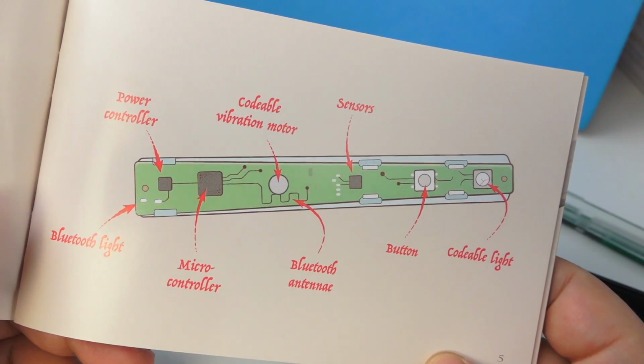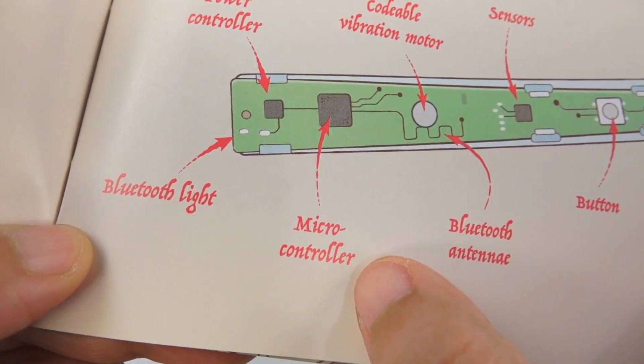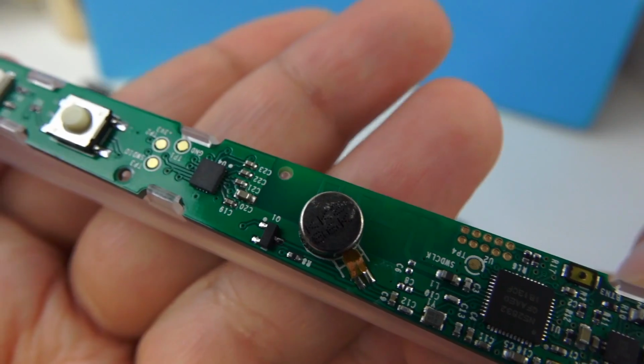Wow, should have hydrated more. So I'm gonna leave this for you in case you're really curious, but we get to see where the Bluetooth antenna is, the codable vibration motor, microcontroller, and all that stuff where they're actually situated on the wand. That's a lot of work that went into this circuit board.